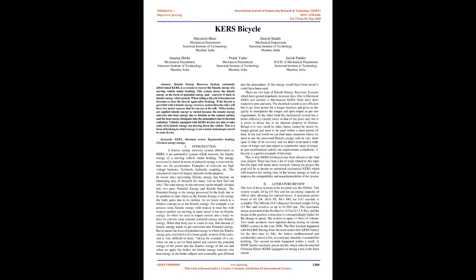When brakes are applied, kinetic energy is wasted because the kinetic energy converts into heat energy due to friction at the contact surface, and the heat energy dissipates into the atmosphere due to thermal radiation. Vehicles equipped with KERS devices are able to take some of their kinetic energy out, slowing down the vehicle. This is a form of braking in which energy is not wasted, but instead gets stored in some device.